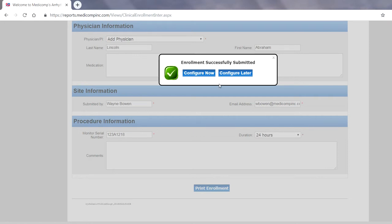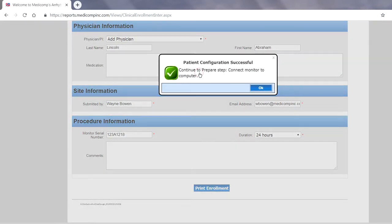Configure Later has the same action, but you are required to complete extra steps, so it is not recommended for this study. The Configure Now option sends the enrollment details immediately to the MyHolter application so that you can prepare the monitor and set up your subject right away. So after selecting Configure Now, the next pop-up displays a successful patient configuration and prompts you to connect the monitor to the computer.